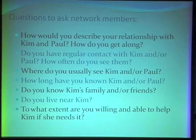We want to know, where do they see him? Do they see him in the home setting, or do they see him in the community? How long have they known him? Do they know Kim and Paul's family, or just Kim and Paul in isolation, right? Do you live near Kim? Why is that one helpful?